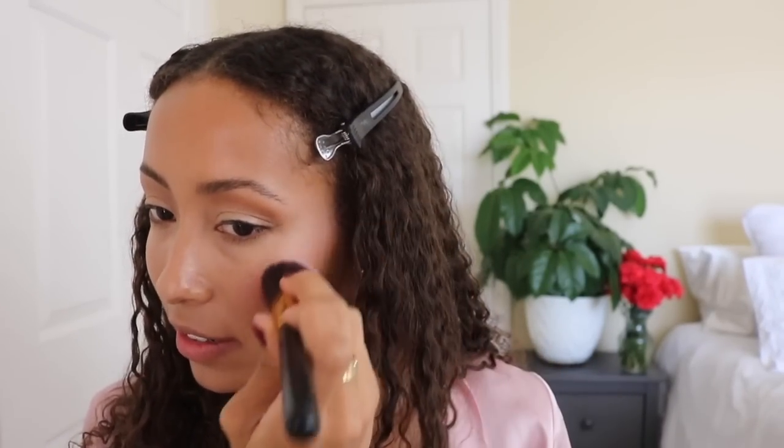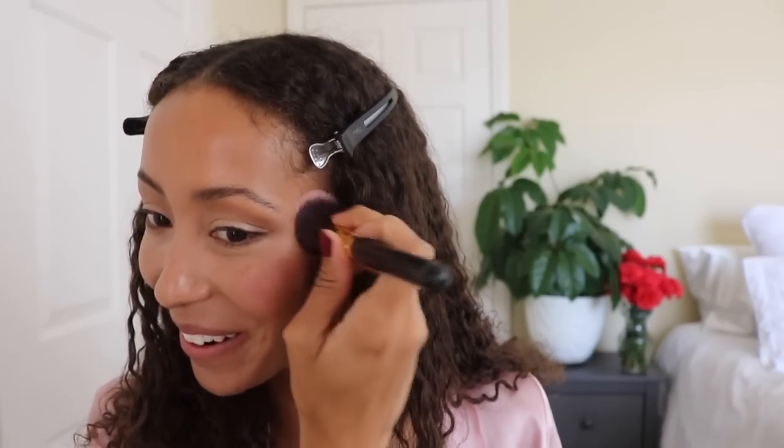So I put a few lines like this, and funny story, the other day, so the girls who I told you I'm having that sleepover with, they're two of my best friends in the whole world, and the other day we were having a girls' night, and one of my friends, her and her fiancé, just moved into a new house, so she was giving us a house tour.